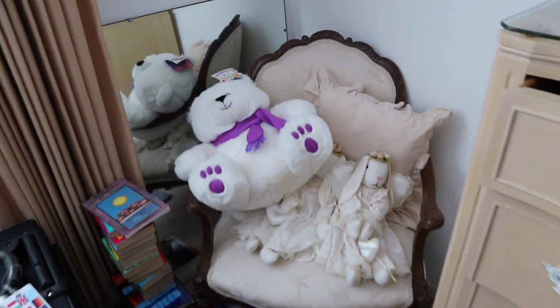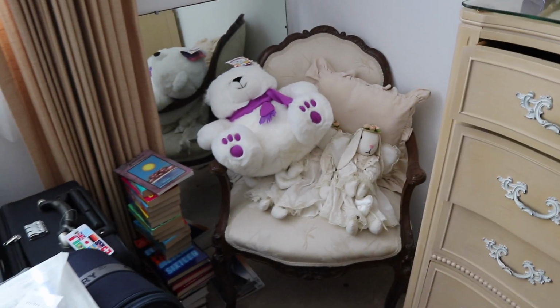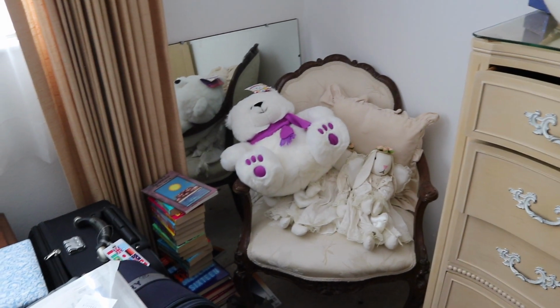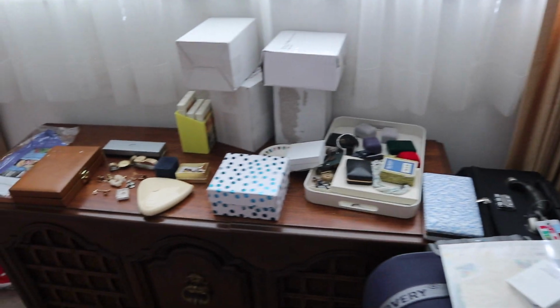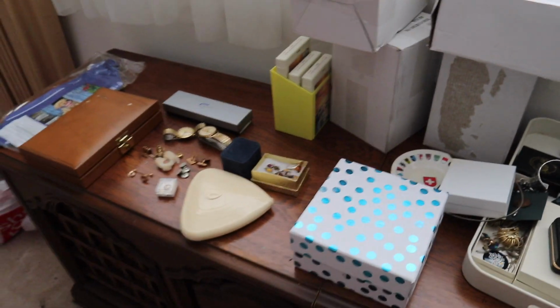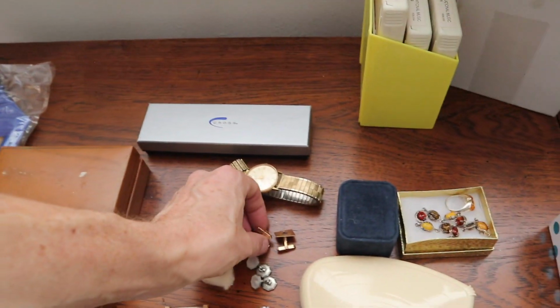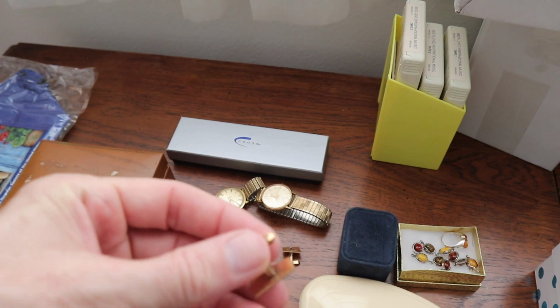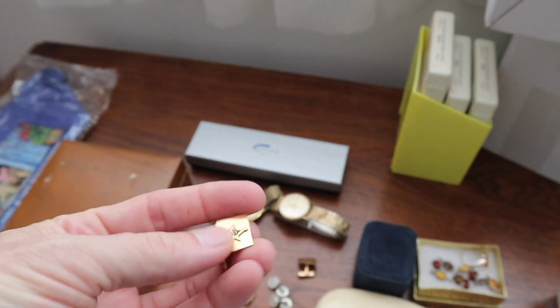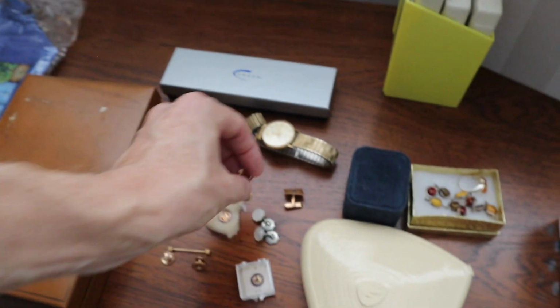Interesting. Nice little French bergère chair. Oh no, it doesn't have the padding on the arms, but it's still a nice carved French walnut chair. Someone will like that. This looks like an old hi-fi, because you can see this opens here, so it looks like we've got an old stereo, and they did leave a little jewelry. Interesting, we'll have to look. The Masonic jewelry oftentimes is gold, or at least partially gold. Sometimes just the Masonic symbol is the gold part. So that's something we'll have to look into.